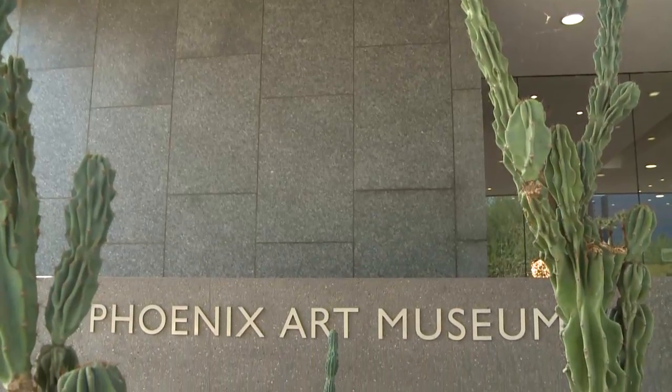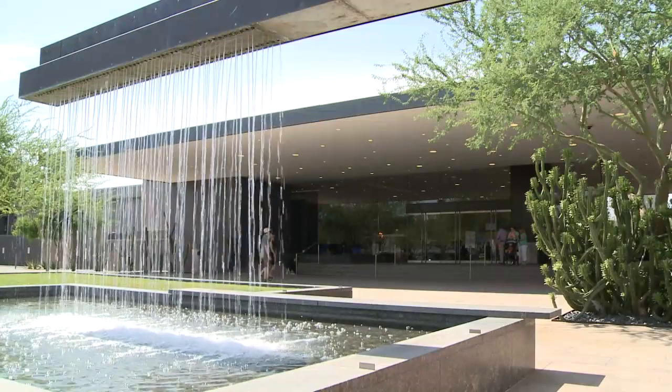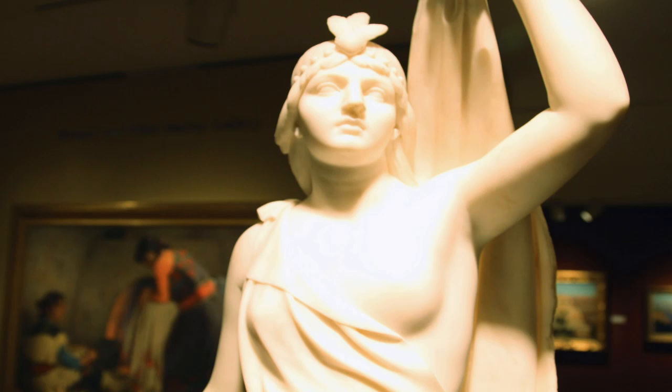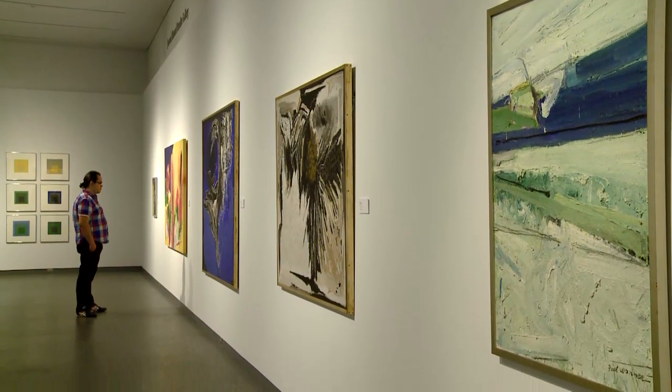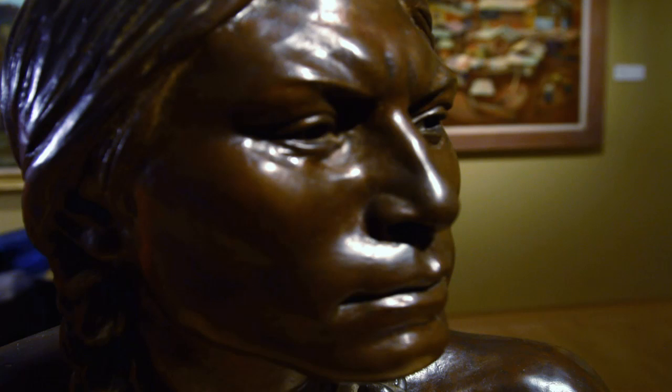I'm Jerry Smith, and I'm the curator of American and European art to 1950 and art of the American West. The Phoenix Art Museum is the largest institution of visual arts in the Southwest, and it covers a broad array of the visual record, from European things to Asia, to fashion design, contemporary art, Western American, and photography.